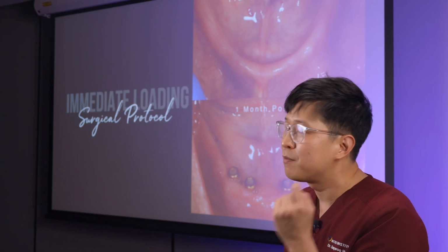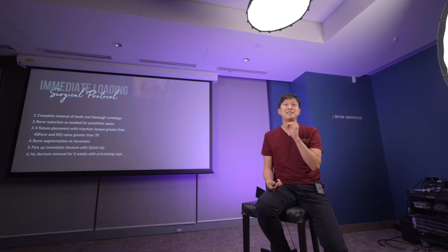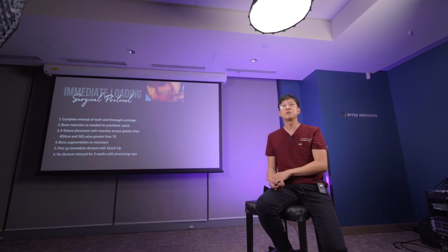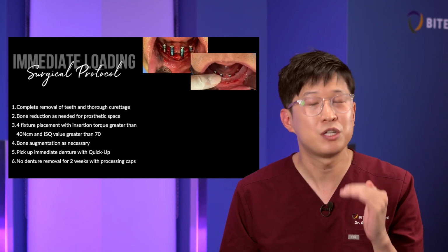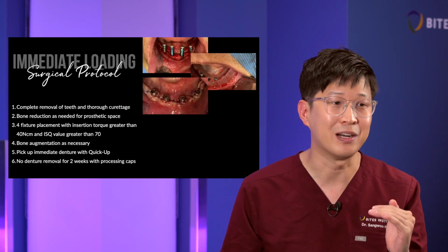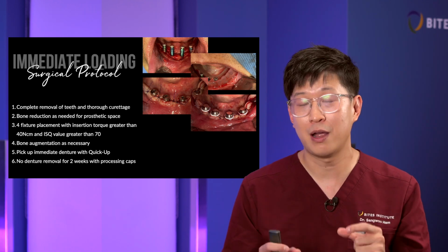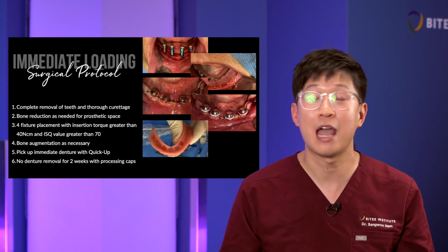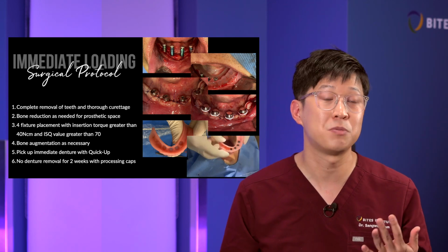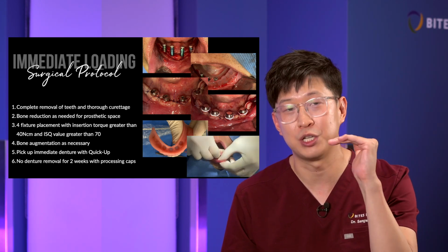So what are the steps after fixture placement in order to get these kinds of results? After insertion of the implants, we should be doing bone reduction as necessary. We need to pick up the implant fixtures with the locator housing accurately, meaning you need to make sure that the housing is in and picked up at the same time, and there's a specific protocol so that we can pick it up at the same time with precision.